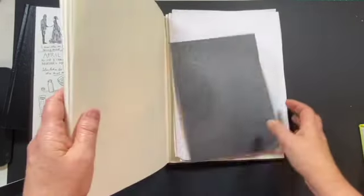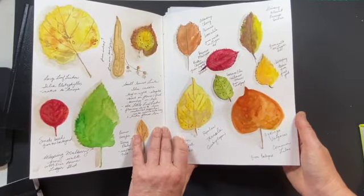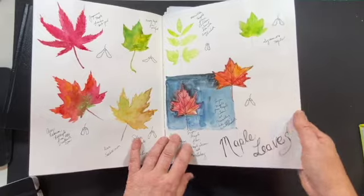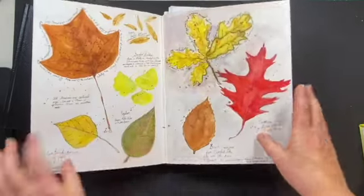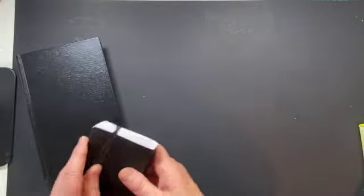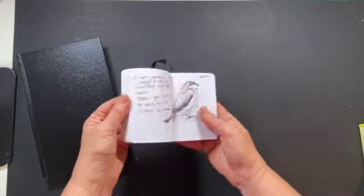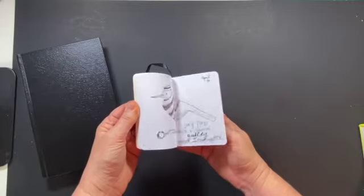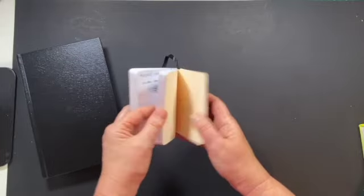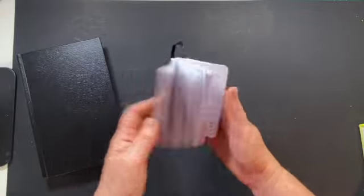In the back of this, I have different leaves, a collection of leaves. I was collecting the leaves in a hardcover book and pressing them, and then I started to paint those. So that is another theme. This theme was every day, something that I heard in the news and a different bird. This was when I was learning about birds, so each day, something that I heard in the news and a bird.